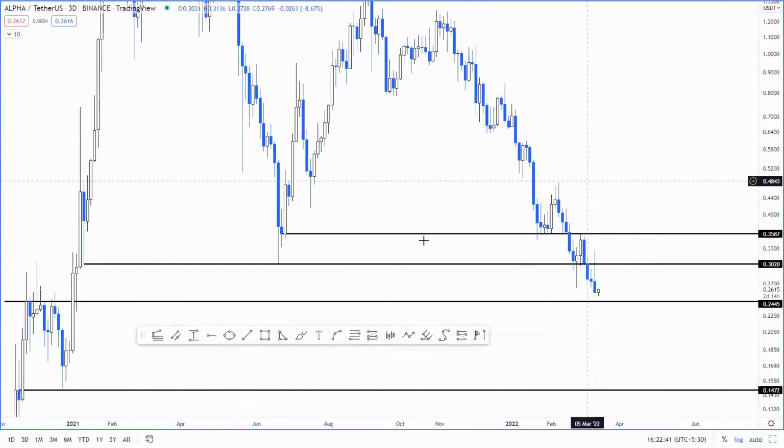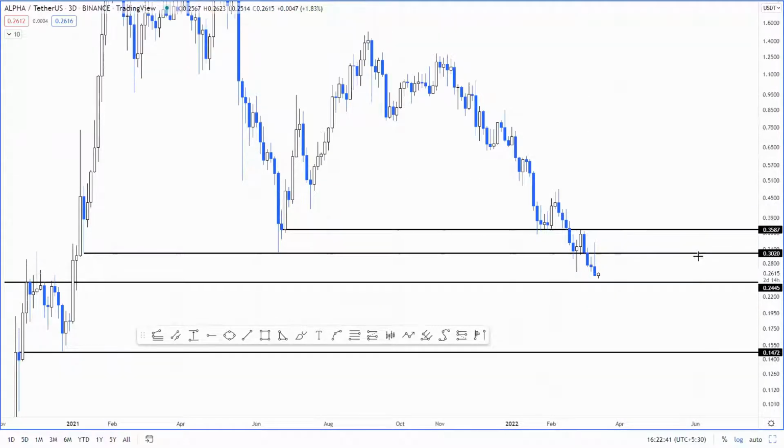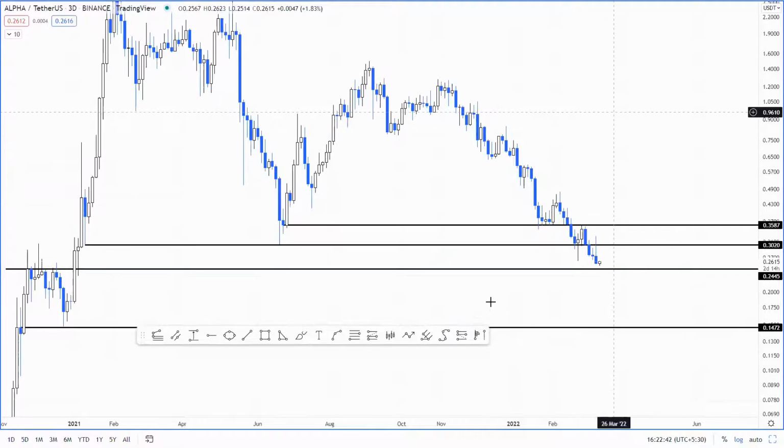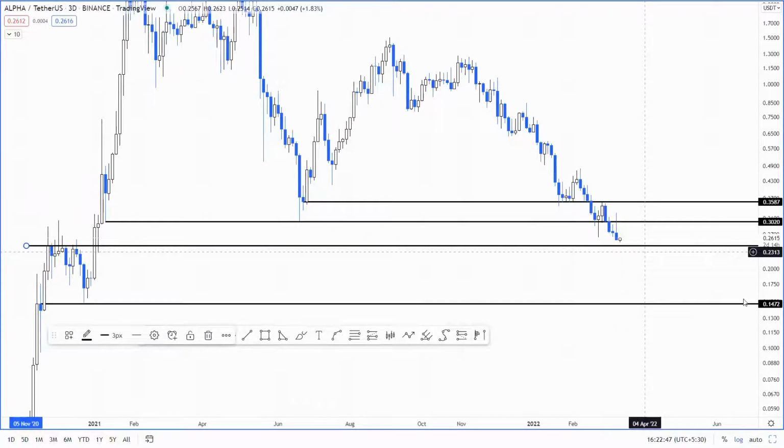Beyond this, although this is a very good support level here, which is 0.244, on a breach of this we could see Alpha head down to 0.14 from the support level here, which is 0.44. It would be a nasty 39% drop.